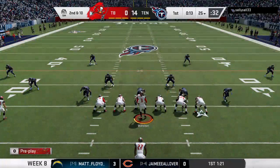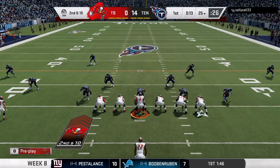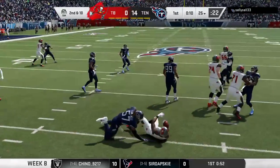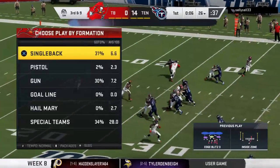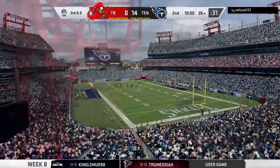An incomplete pass leads to 2nd and 10 from the 25. Winston, a handoff. This is Jones. And not much to speak of. Call it a 1-yard gain up to the 26. The second down play, not much better than the first. Just a gain of 1 there.